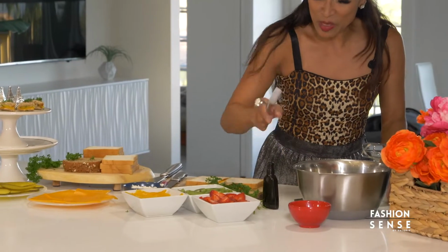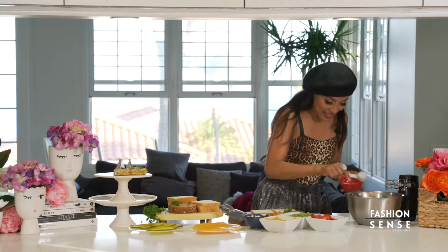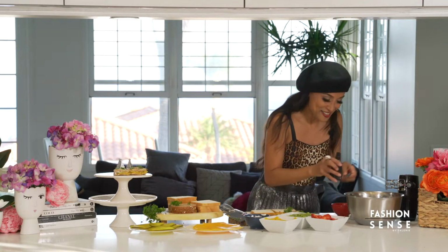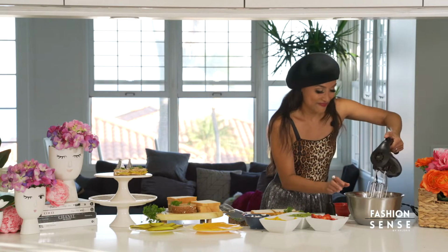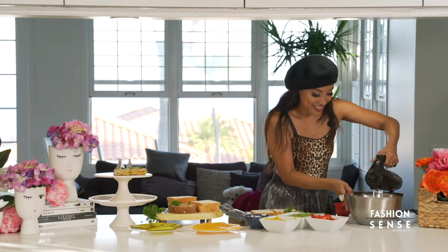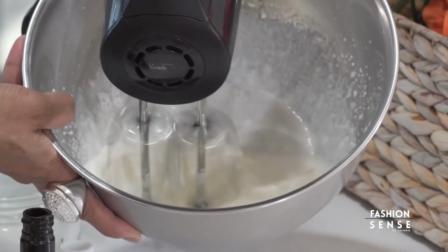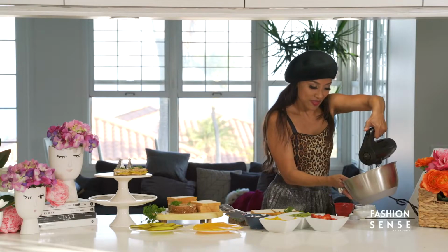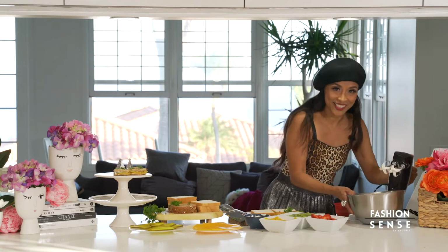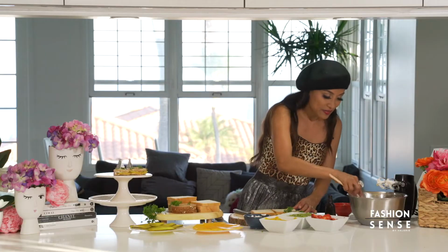And we're gonna add 2 tablespoons of sugar and half a teaspoon of vanilla extract. And then we're gonna whip it until it's a stiff peak. We've got it into a stiff peak. Then we're going to spread that over white bread.